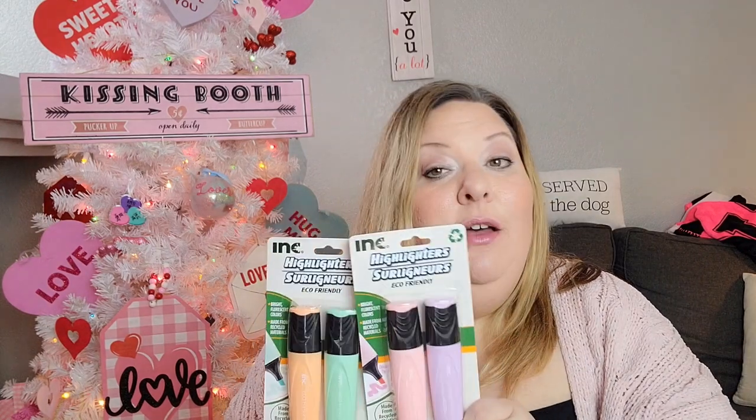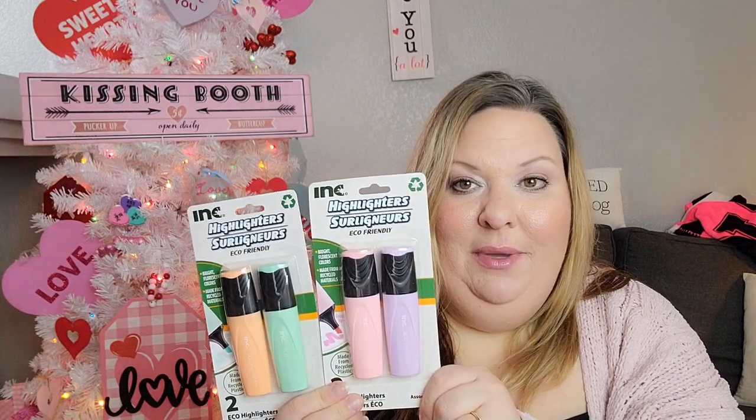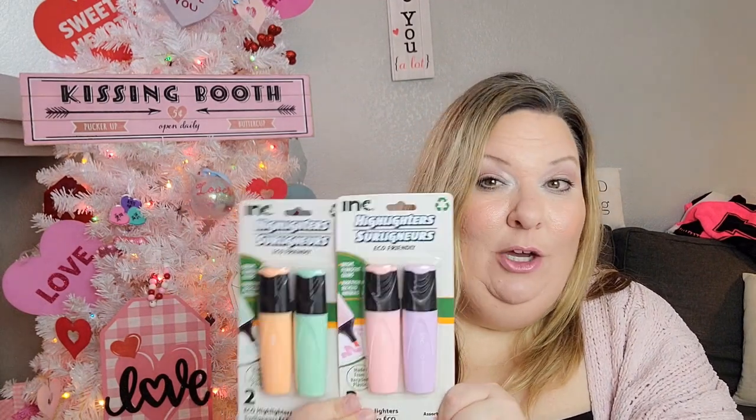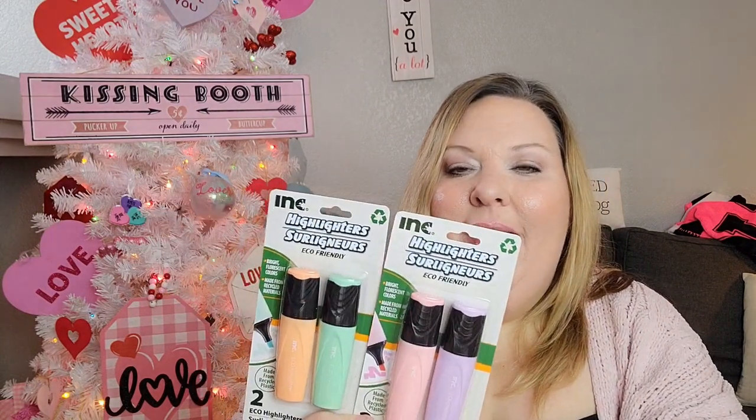I did find these, and I'm going to use these. I haven't gotten good about my journaling slash planner slash keeping myself organized, but I love the color of these highlighters. And so when I saw them, I had to pick them up because I think that these can really help my to-do lists and my planners and everything. And so I had to have them.